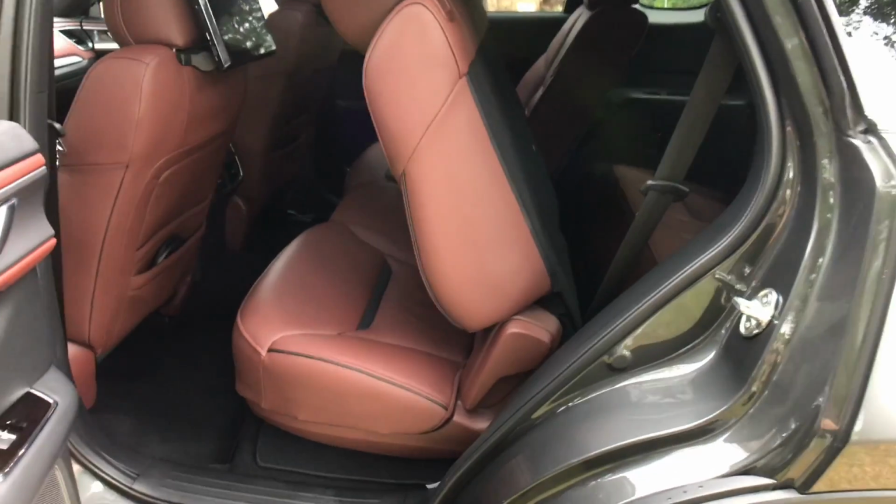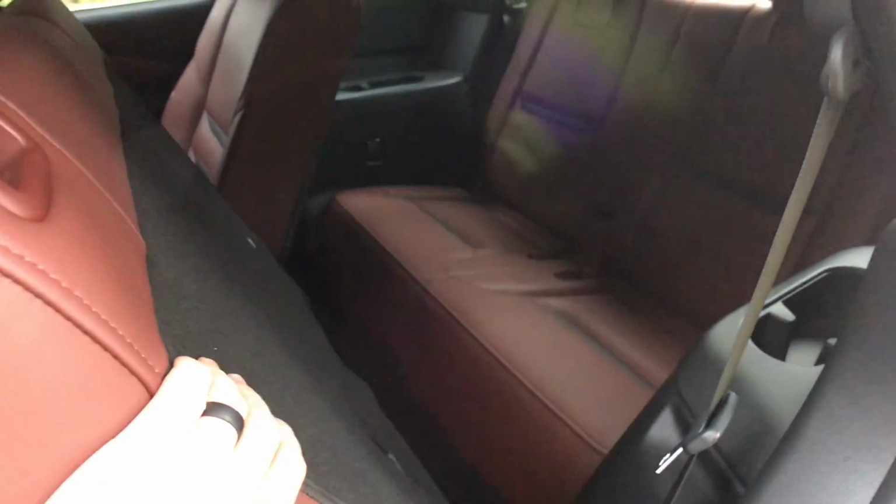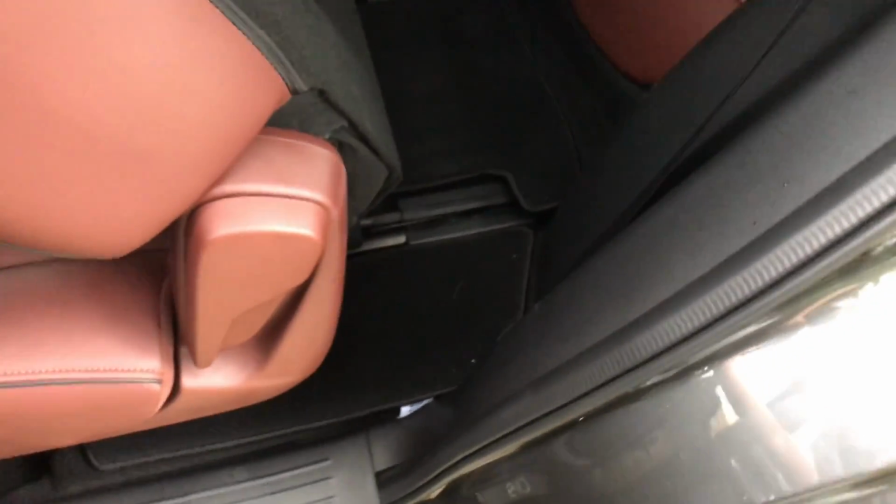Alright, so getting into the third row, we can pull that lever down there, and that will engage or disengage the seat so you can push it forward. There's not as big of an opening as I would have hoped, as you can see right here, but you do have this little sill to step on.